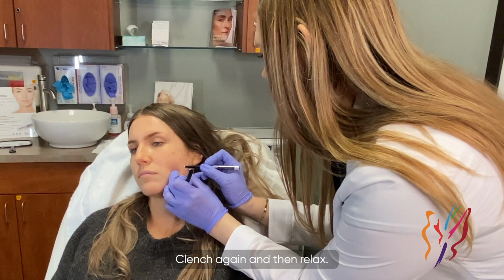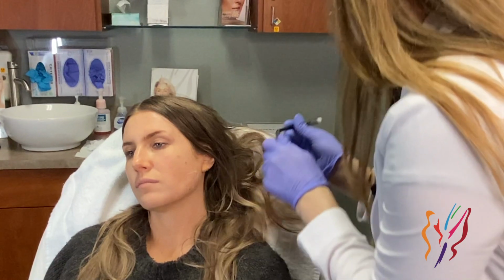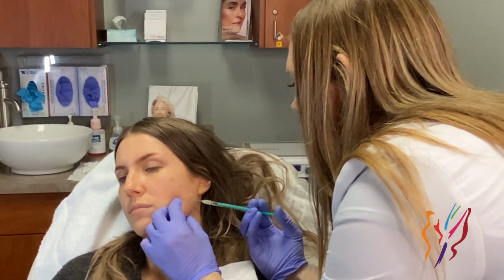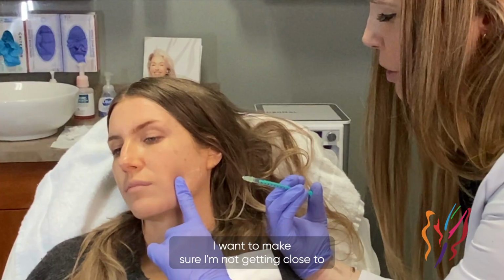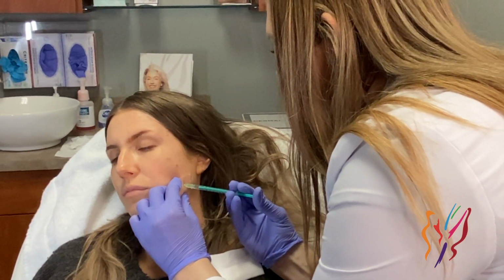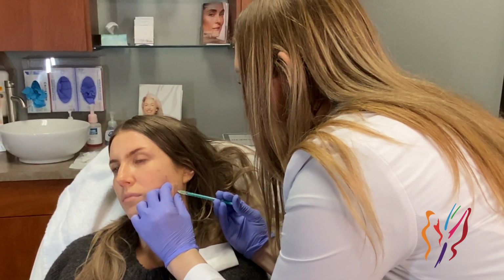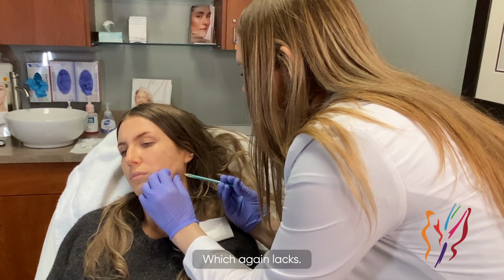Clench again, and then relax. I don't know if you can see this, but there's a nice big vein right here, right in front of the area that I'm injecting in. I want to make sure I'm not getting close to that vessel there. All right, big pinch here, pinch, pinch, pinch. Clench one more time. Okay, relax. Clench again. Relax.